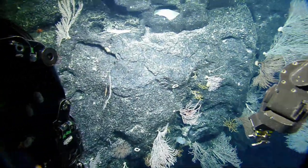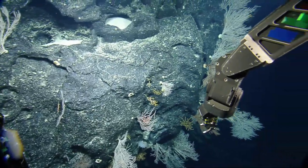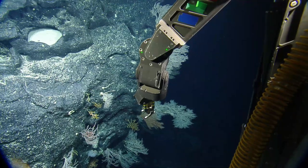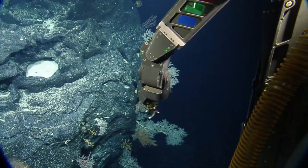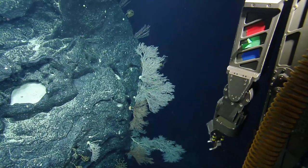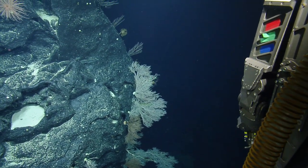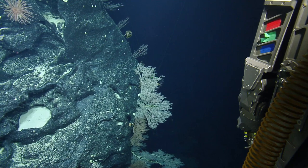Sample secured. Crab with anemone. 039? Yep, 039. So the coral and flytrap anemone were one sample number for 038. Yeah. Perfect.